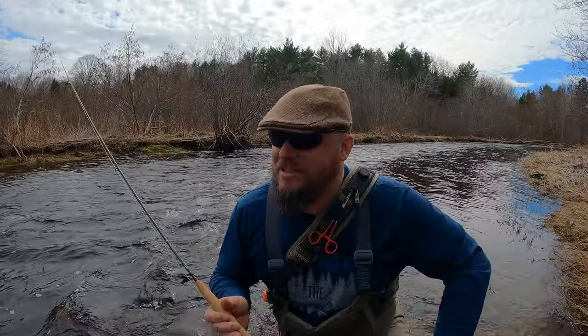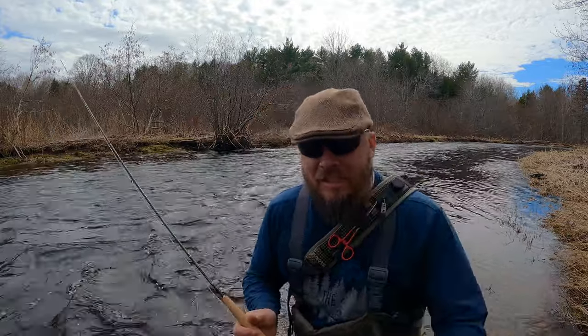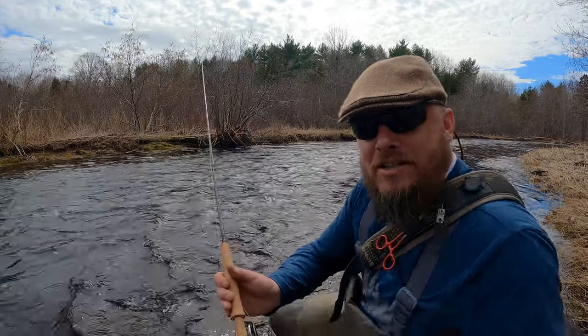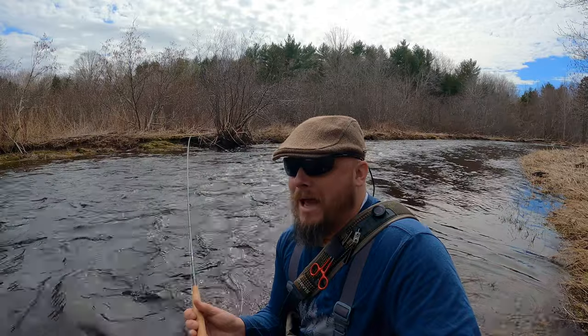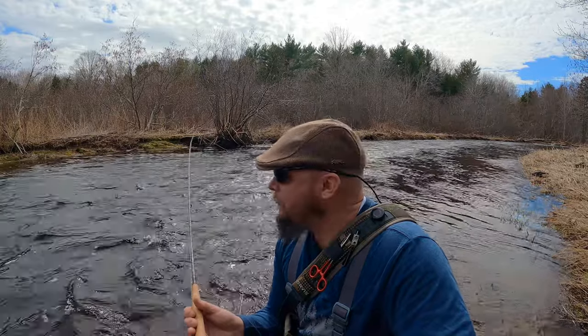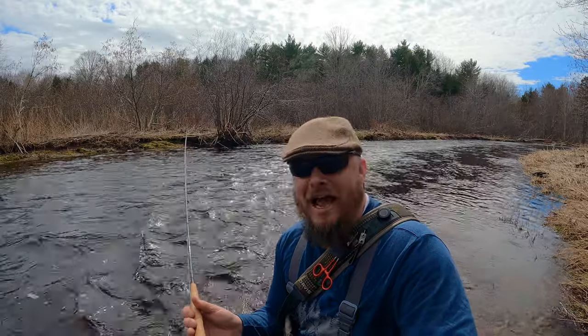Hey guys, since I've been on the water now for just about 15 minutes, I'm fishing with a pheasant tail nymph. This time of year it's hit or miss with a nymph or a wet fly pattern. However, this is pretty wicked. There's a stonefly hatch on the go.